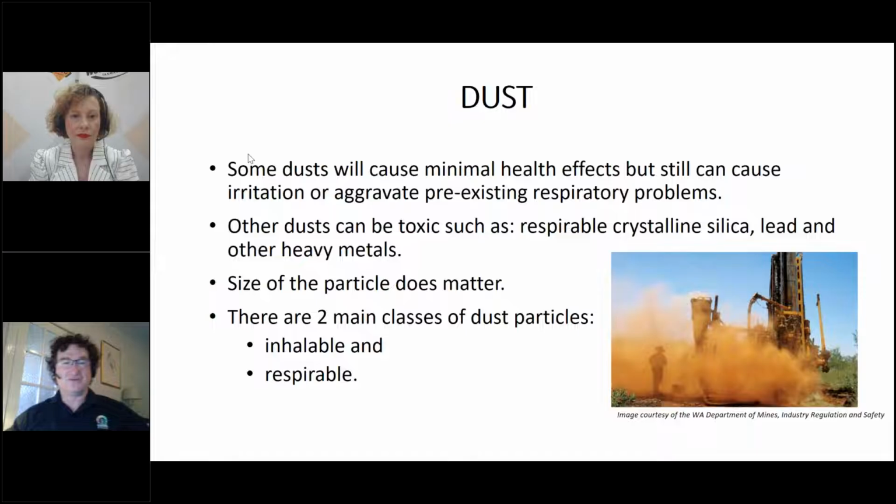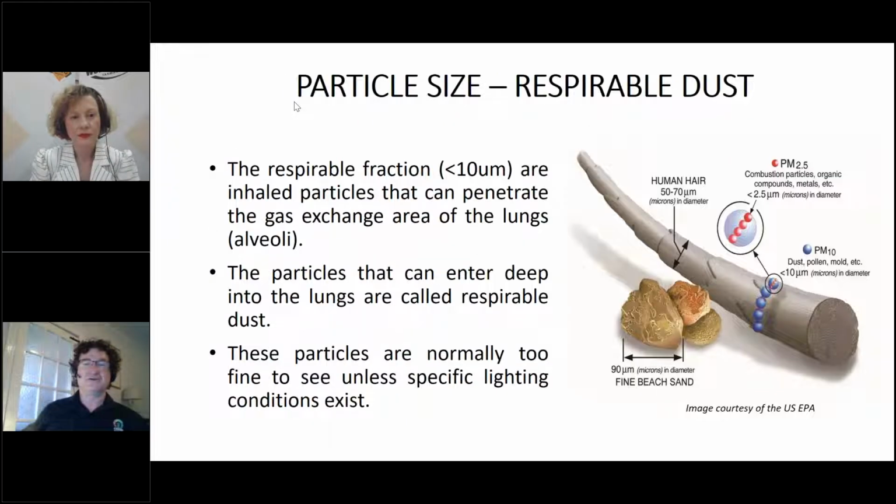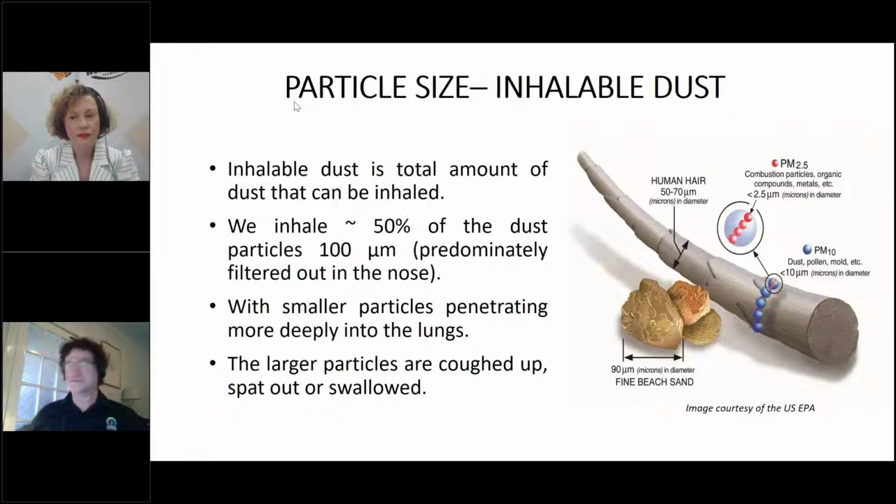And we talk in hygiene terms that there are two main classes of dust particles. We talk about inhalable size dust and respirable size dust. So if we have a look at this, here we go, particle size. Inhalable dust is all of the dust size. So when you're in a dust cloud, it's everything you can see and the size of the particles that you can't see as well. So inhalable dust is the total amount of dust that can be inhaled.